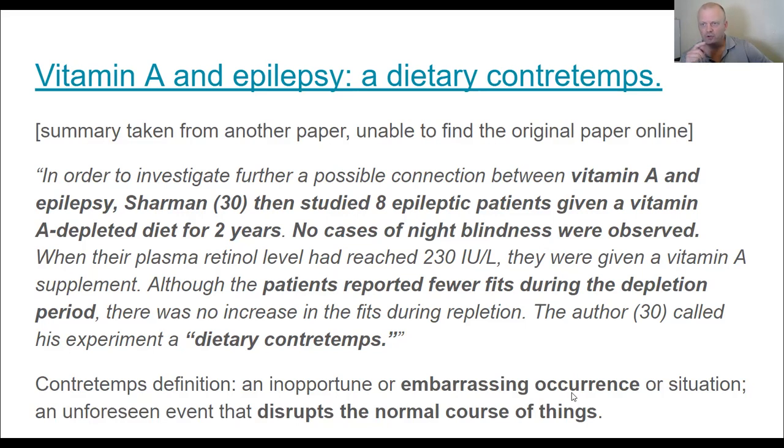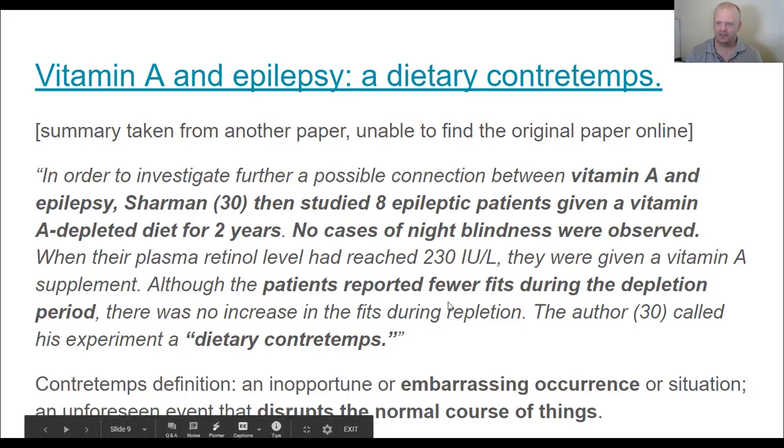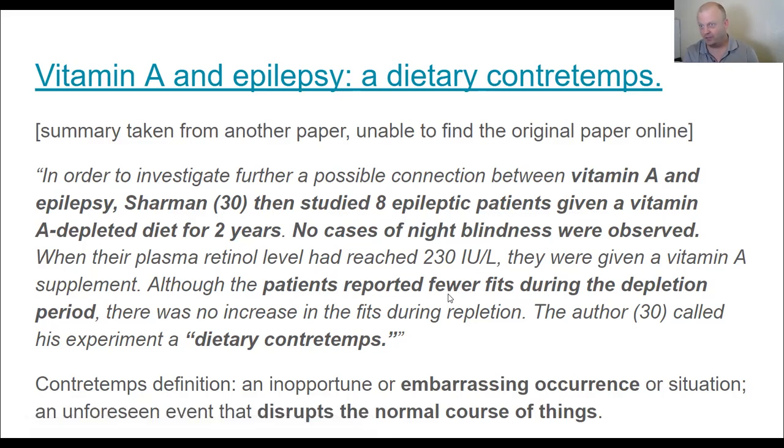They decided that they were scared of these people getting vitamin A deficient. So when their vitamin A levels got to a certain point in their blood, they gave them vitamin A again because they were so worried of something happening that wasn't happening, right? So anyway, he was embarrassed that he was basically showing that vitamin A was not necessary and that less vitamin A was good for epilepsy. Interesting.